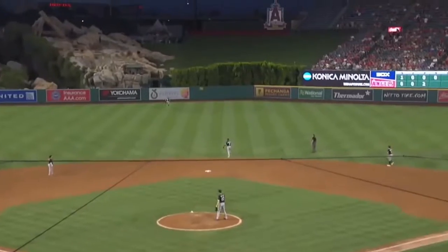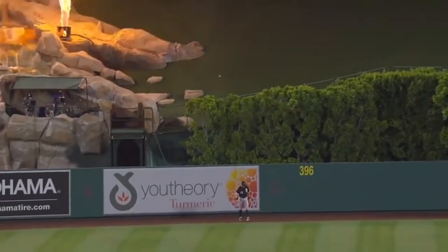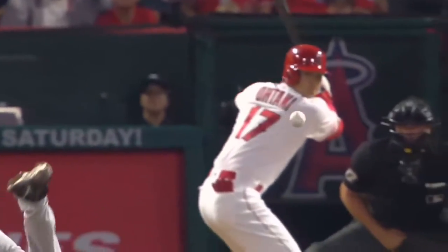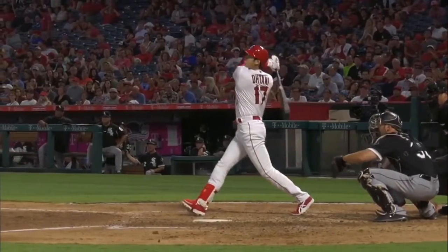That's out towards center field. Going back to the wall. Is that going to be gone? Big fly, Ohtani-san. 3-1 Halos. Really good swings for Ohtani versus Giolito tonight. To the wall in left field, over the wall in dead center field.